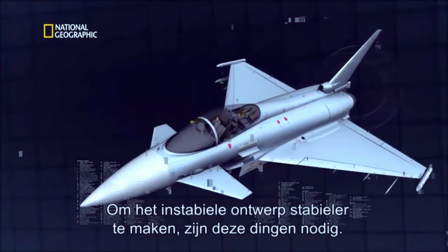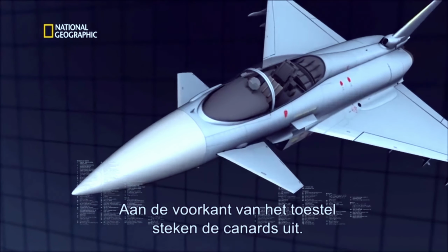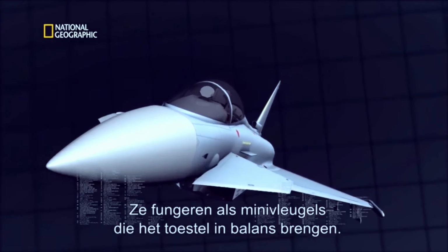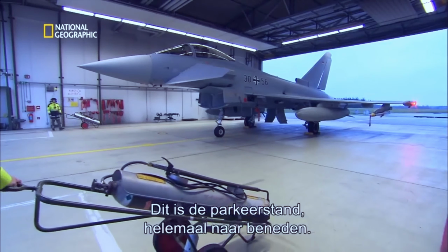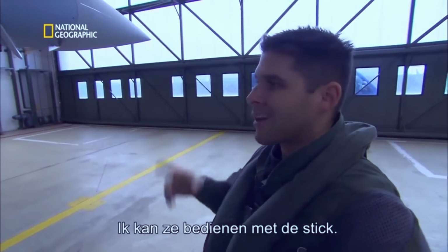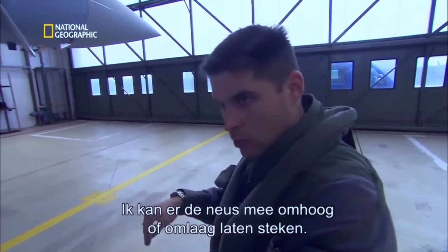To add stability to the Typhoon's unstable delta wing design, it needs these. Sticking out from the front of the aircraft are the foreplanes, or canards. They act as mini wings, helping to balance the airframe. This is basically the parking position, which is all the way full down. As soon as we enter the flying mode of the airplane, they go streamlined to be aligned with the whole airplane. And then I can control these directly with the stick as well. If I pull aft, they move upwards, so to allow the aircraft to raise the nose. If I push forward, same goes down with the nose.